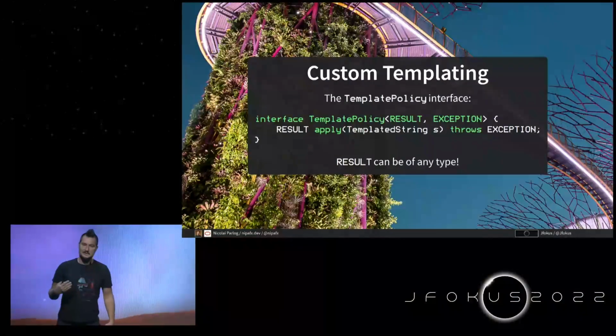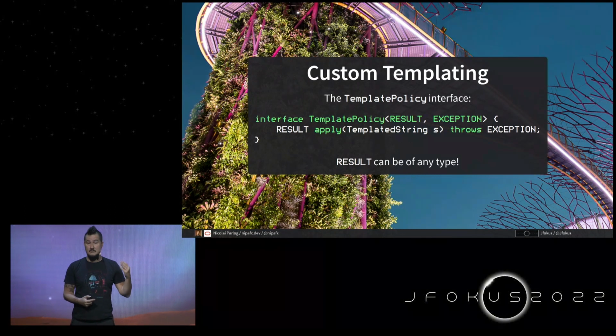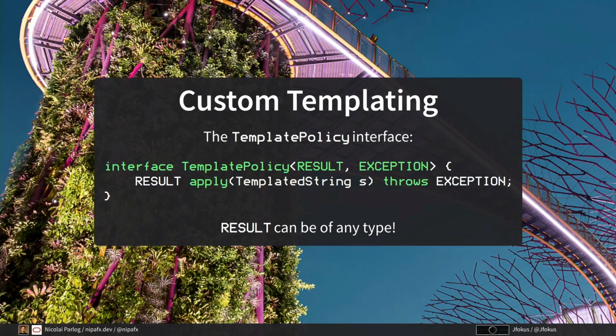And this is where custom templating policies can come in. So the idea is that we would be able to create our own templating policies. That's just a very simple interface, takes as input a templated string, and returns as output a result. A result of any type. Doesn't even have to be a string. And we could all come up with that stuff, and then put that in front of the period before the text block.